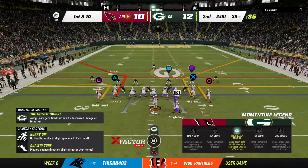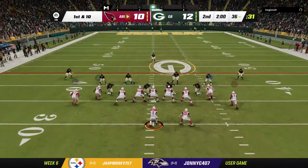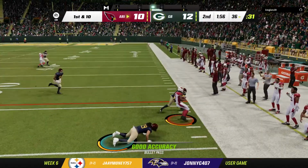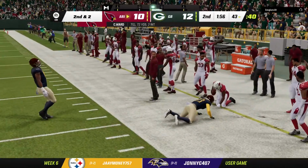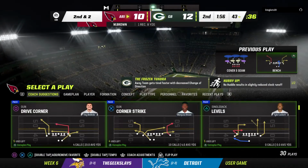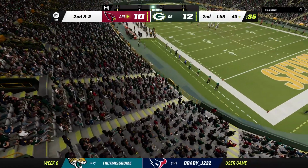So from the 36 now, 1st and 10. They'll set up a throw. Catch is made by Marquise Brown. And he'll be out of bounds after getting this one across the 40. So 8 yards on the completion there, and they'll be left with 2nd and a couple.